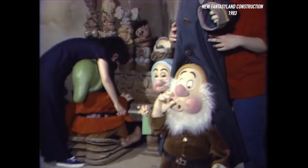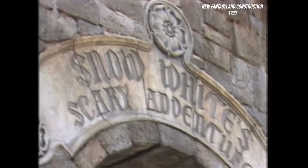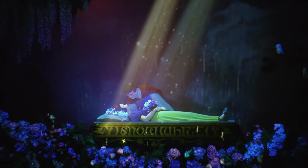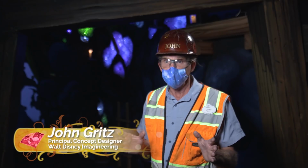At that time, they changed the name from Snow White's Adventures to Snow White's Scary Adventures, but it still told very much the same story, which was a scary story. We're finally giving Snow White the happily ever after that she deserves. We are putting the finishing touches on the attraction.